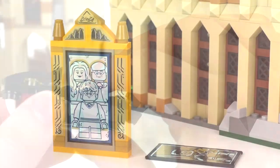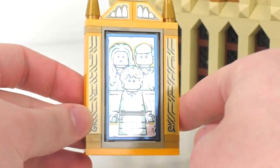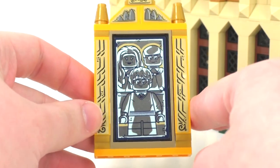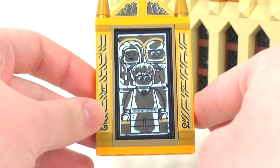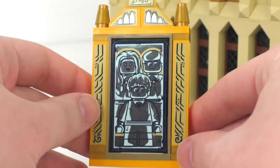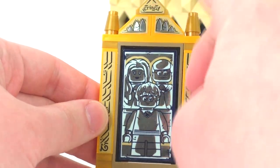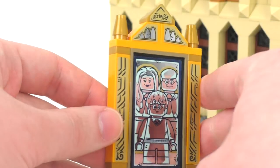And then for our final mini build right here, we get the Mirror of Erised, which is the third time that we ever got this particular item within a LEGO set, which I think is very interesting the way that they made it. I really love that they do include these stickers right here for the very sides and also the very top right there with the word Erised to represent the Mirror of Erised.